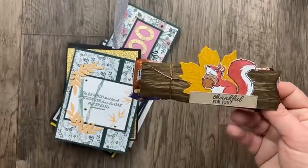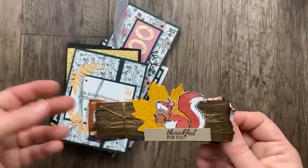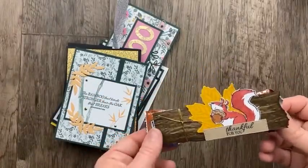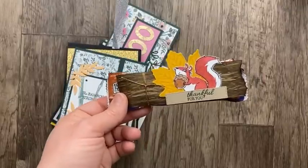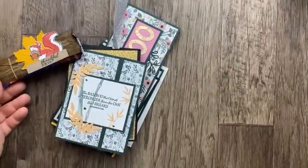And I just think it dresses it up so nicely. The granola bar, of course, has nuts, and the squirrels like nuts. So I thought that was really clever. Thank you, Liz, for this treat and the cute packaging. I really do love it so much. It's too cute. I don't want to eat it.